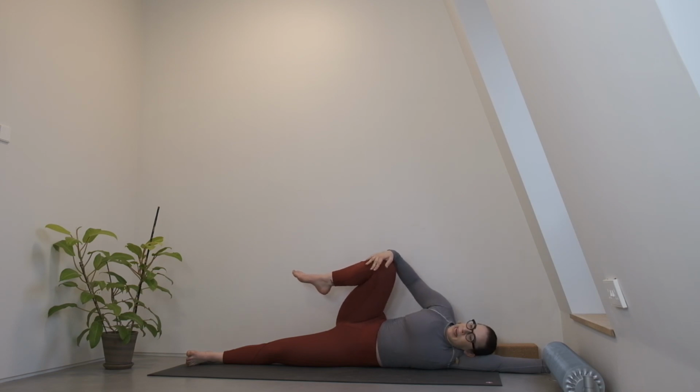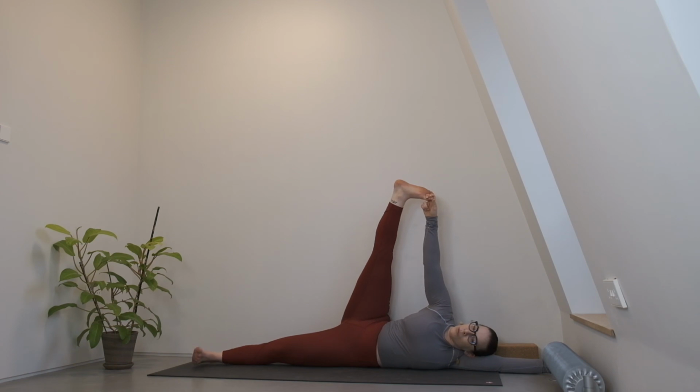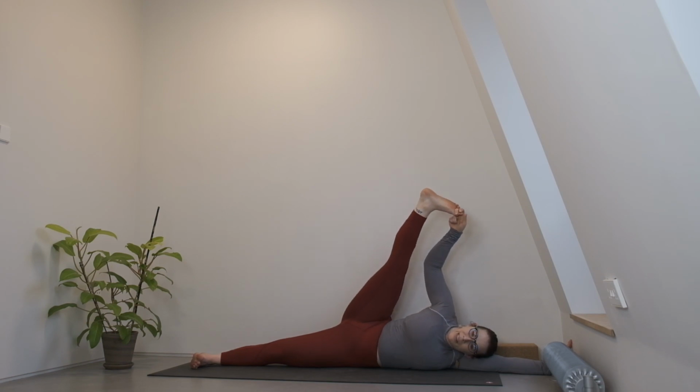Maybe drawing the knee in here with the hand, or possibly hooking index, middle finger and thumb around the big toe and extending the leg upwards towards the ceiling. Again, you're using your bottom hand and the bottom foot to find a little bit of balance on the side of the body here. Gently drawing the top foot a little bit closer if there's space. Finding your last few moments to breathe.